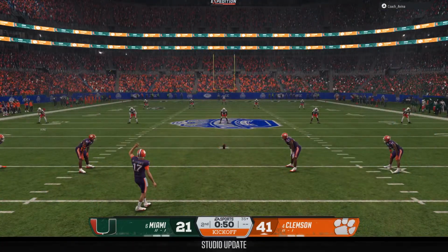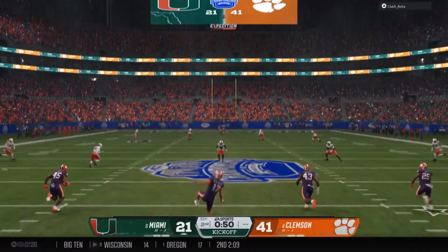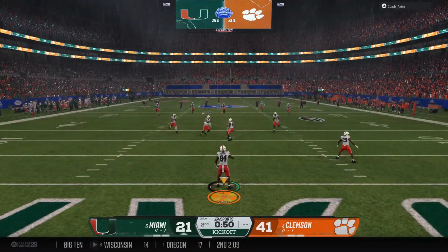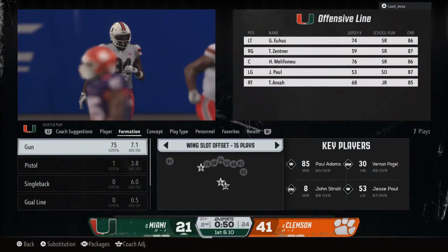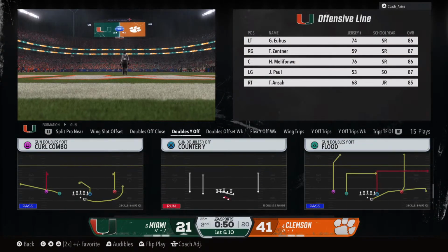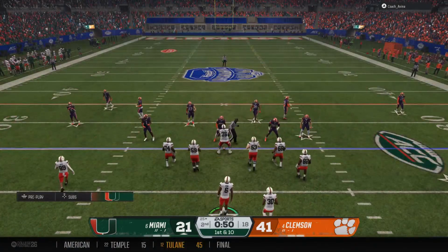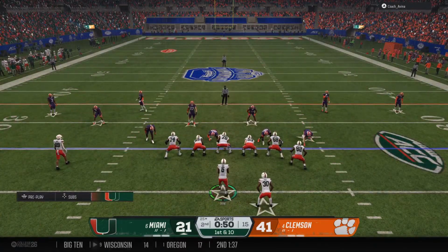So the offense gets momentum scoring before halftime. Now the kickoff. We'll see if the defense can get a stop and preserve that momentum. And it comes out to the 25. No return attempted there. So they'll start this drive here with less than a minute remaining on the first half clock.